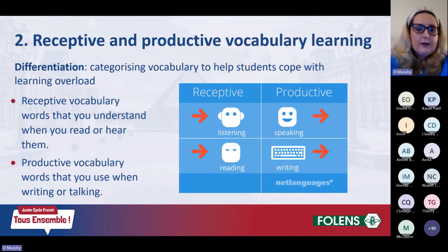So the productive vocab are the words that we want our students to use when they are writing or talking. So obviously, that is the vocab we want them to commit to their long-term memory, so that when they are doing a role play, when they're doing a portfolio piece, when they are writing assignments, they're able to recall this vocabulary. So if we are encouraging them to think about the words, why we're asking them to learn them, and what style of learning we're asking them to do, that can make them see that actually, it's much more manageable. I don't have to learn to spell every single word that is in the vocab section.